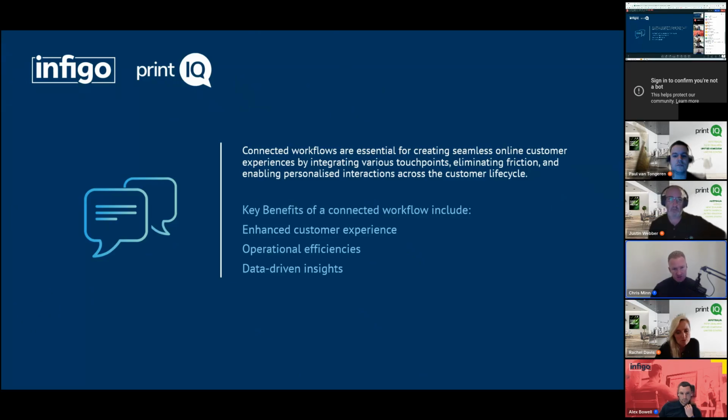We want to make sure that we enhance customer experience. We want to make sure that data-driven insights. And we've already discussed that as well. Data being the source of truth and making sure that whatever we read is from that source of truth.